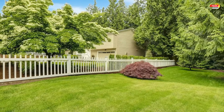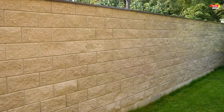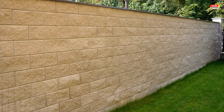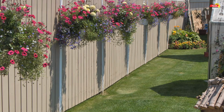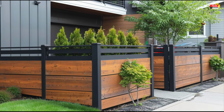The benefits of installing a modern front yard fence are multifaceted, blending practical advantages with powerful design impact. Firstly, they provide a significant boost to security and privacy without creating a hostile barrier. Many modern designs use horizontal slats that obscure the direct view into your yard while still allowing light and air to pass through, creating an intimate, shielded feel.